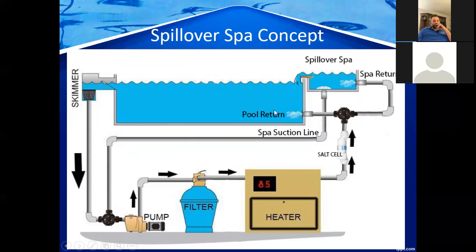So the spa water and the pool water in pool mode is the same body of water. It's just a bucket, a vessel that is part of the pool that's filling up perpetually with the water from the pool. So whatever temperature the heater is set to, the pool and the spa will be the same temperature.